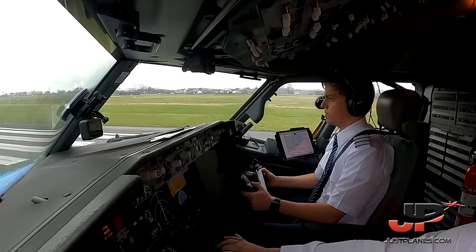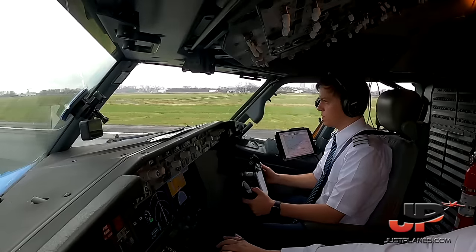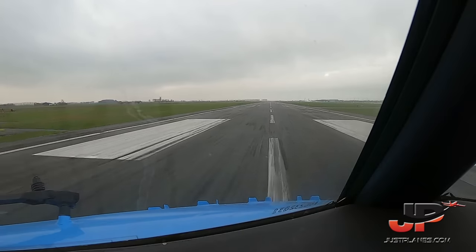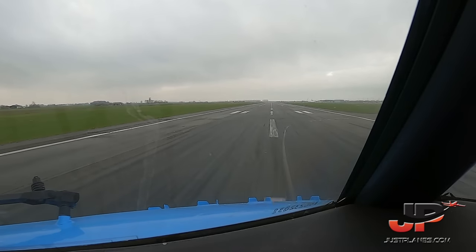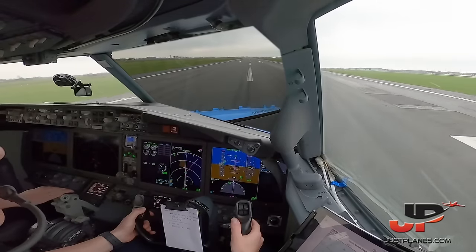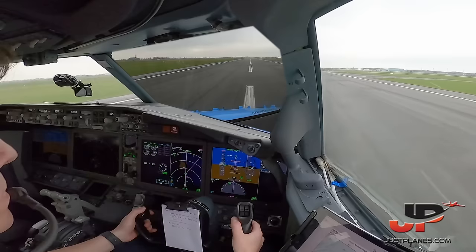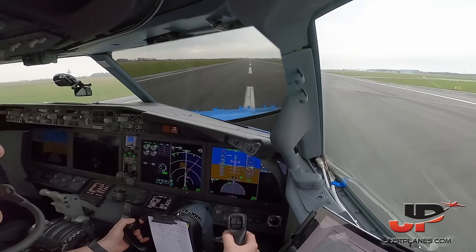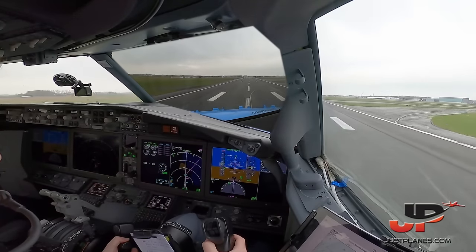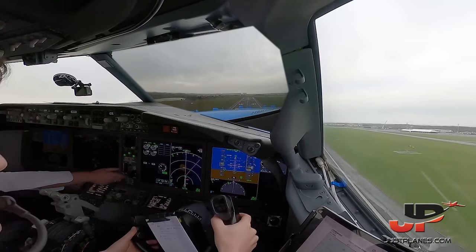Knots. Check. V1. Rotate. Positive rate.